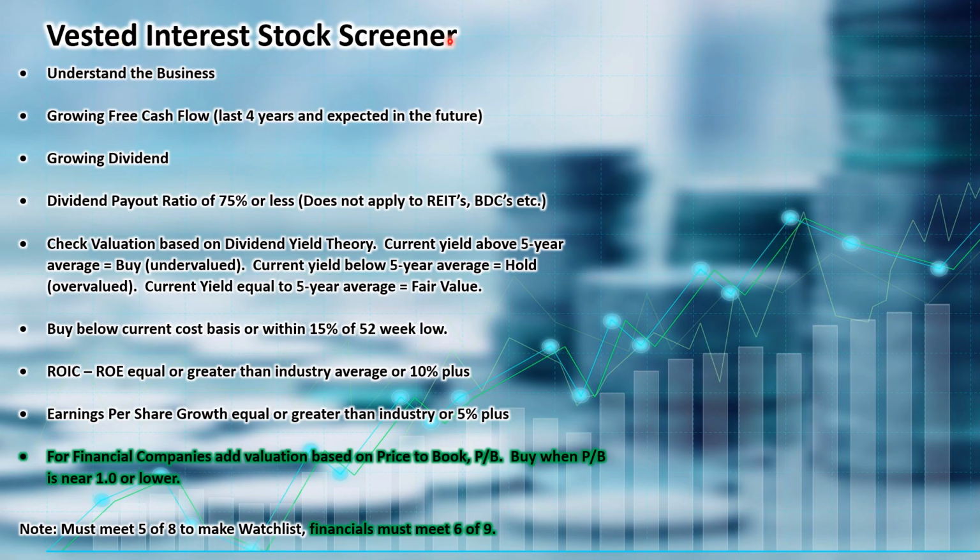This is the Vested Interest Stock Screener. You can pause this and go through the criteria, but it is the way we will run through the video here. So we'll look at this criteria along with a little bit of extras, but this is what I look at initially as a screener. Again, just a way for me to run through thousands of stocks in the stock market and give myself a quick check on whether or not I want to do any more research into the company. Must meet 5 of 8. If it was a bank, we'd add in price to book, then it's 6 of 9.